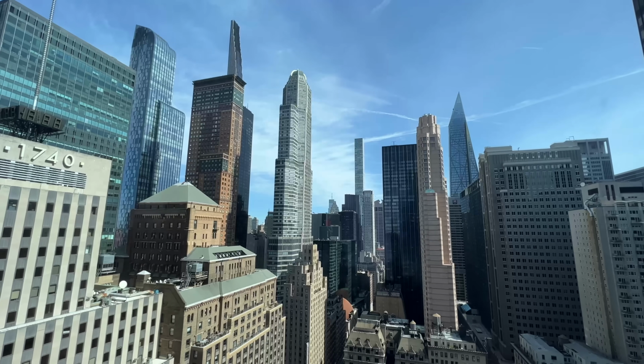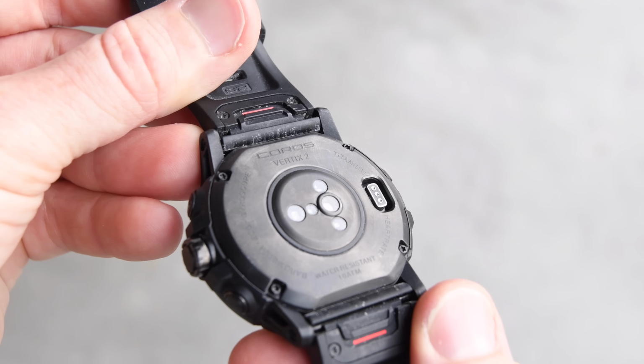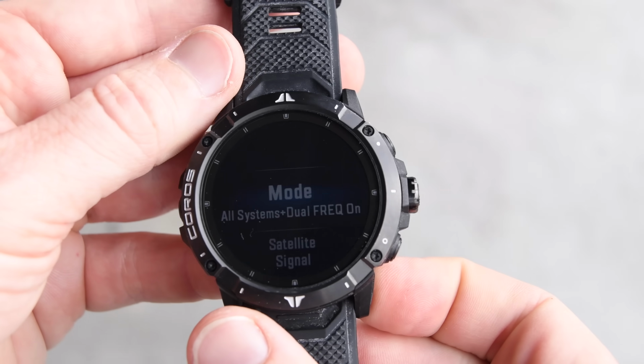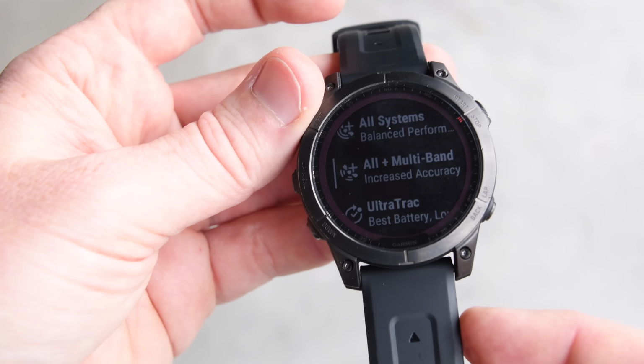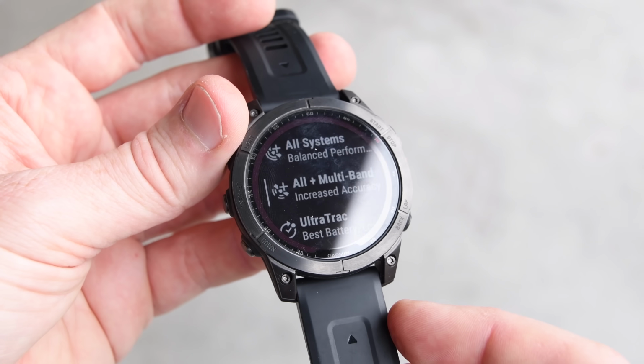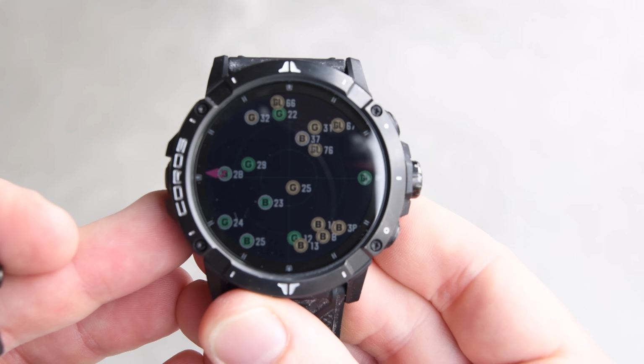We're here in New York City to do a bake-off between the Garmin Fenix 7 series and the COROS Vertix 2 multiband GPS. Now, multiband, or dual frequency GPS as it's called, is considered the holy grail of GPS accuracy. You have basically multiple satellite systems on different frequencies, and between that you can get up to like 60 different GPS signals at once.